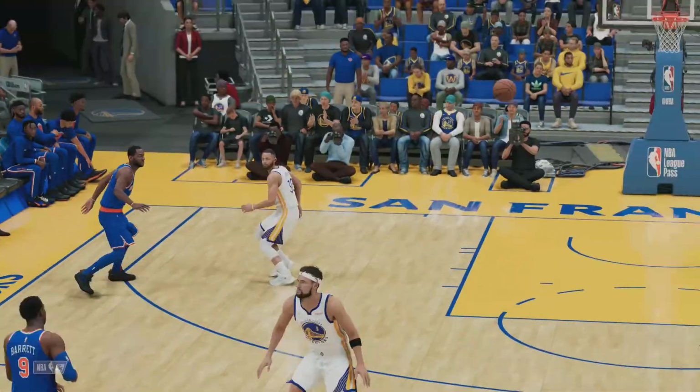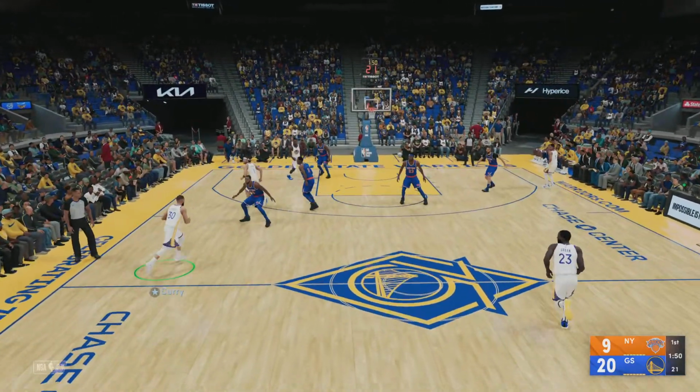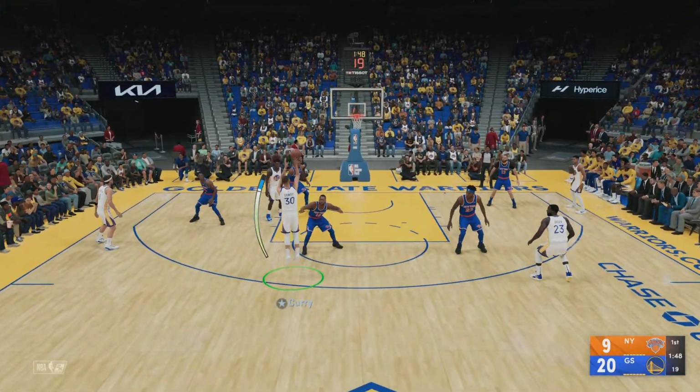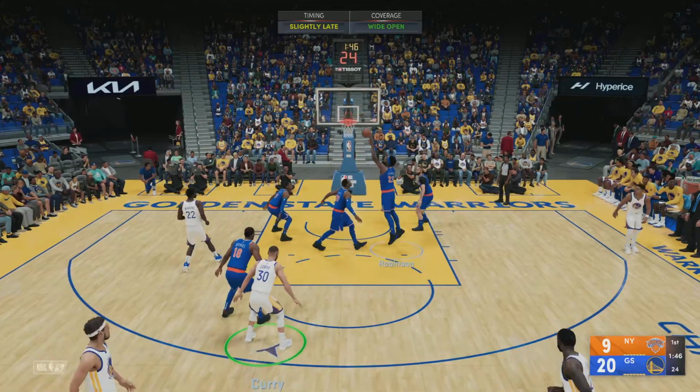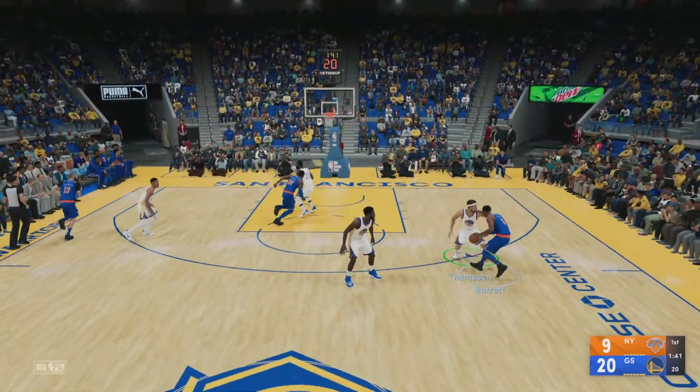This is the court awareness that gives you great hope for R.J. Barrett. He's a scorer, but if he can complement that with passing, look out, folks. Well, that's a blown defensive coverage, but it doesn't matter. He cannot answer the bell.